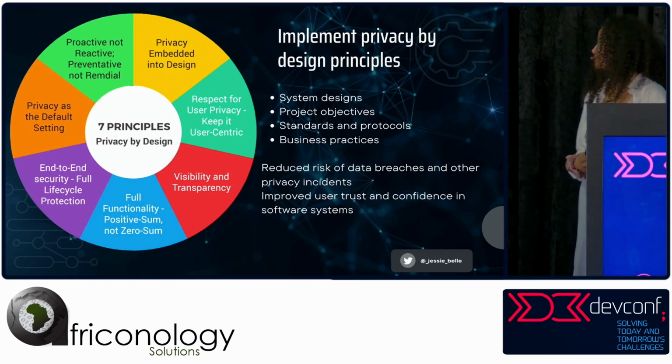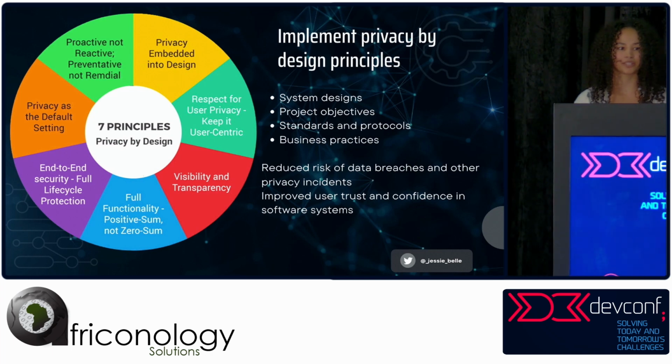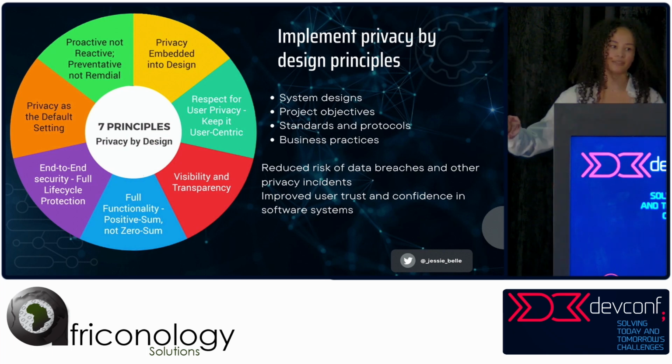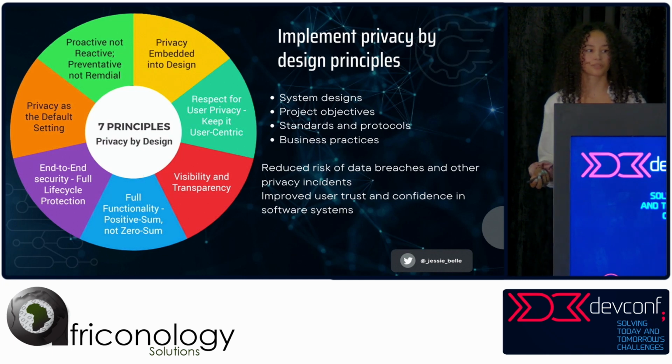If we think back to our responsibilities, being user advocates and being able to include and empower a user to feel safe when using our applications, it means that we're encouraging people to remain safe online. And we're also making sure that the less valuable data we're storing, the more we're mitigating some risk in advocating for privacy. So practically, that means we can be thinking about it in the system designs, in the product objectives, in the standards and protocols, and the business practices as well.